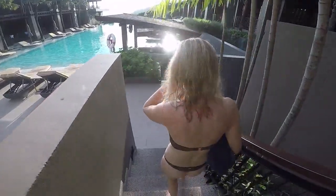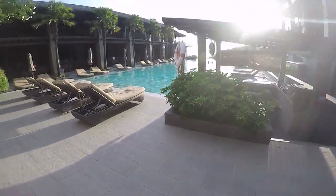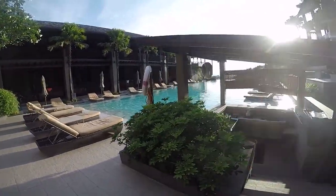My hair look all right? All right, we're off to see the wizard. We're off to the next infinity pool to get some shots while the sun's going down. I can't remember how to get there. Go straight, I think. All right. We're here.